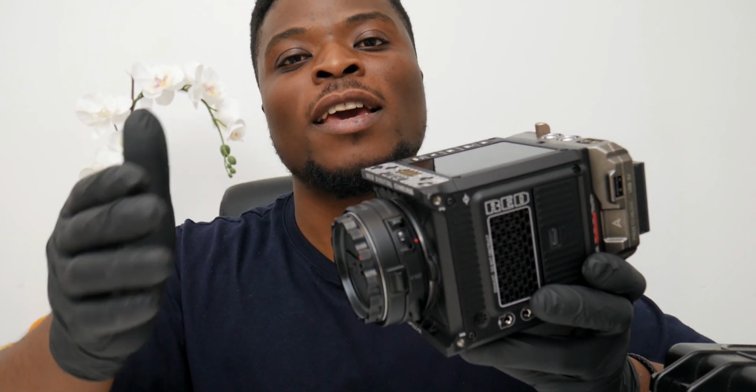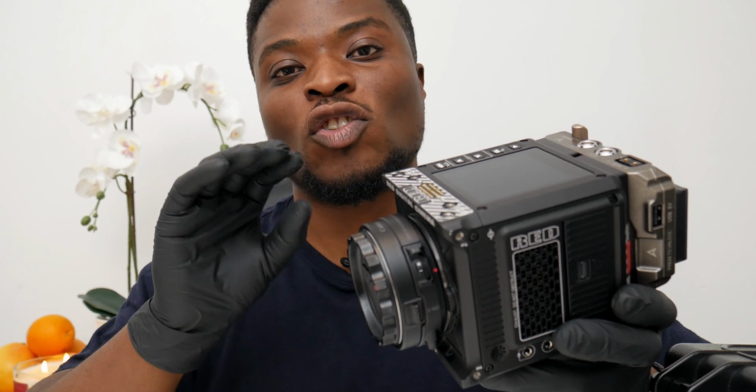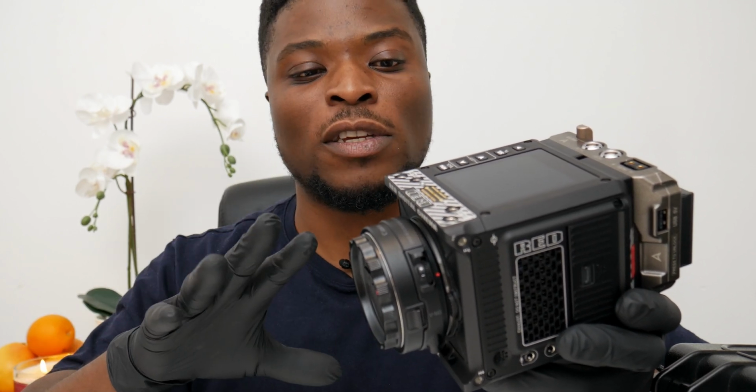Well, currently I have it and that's what I'm using. But I can't stress it enough. I've said this in my previous video. This is a must-have camera for 2021 onwards. So if you are in the market looking for a camera that is portable, nimble, and still shooting cinema images, you definitely want to look at this.